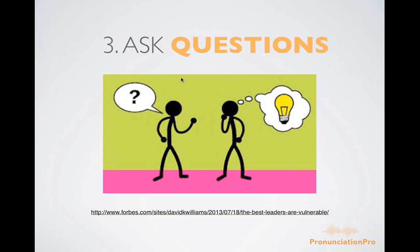Ask those questions. For example, say someone says something in a meeting, your boss or your manager says something like, he's way out in left field. So, a common English idiom: he's way out in left field. This is a reference to baseball, and what they're talking about is completely irrelevant things.